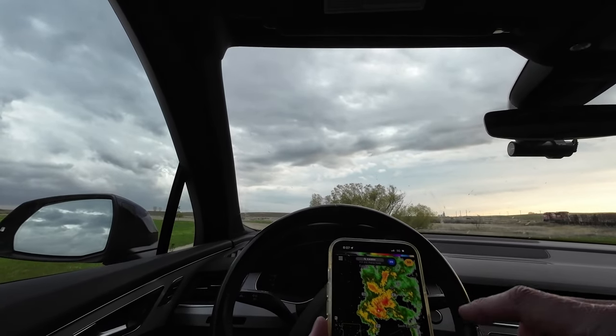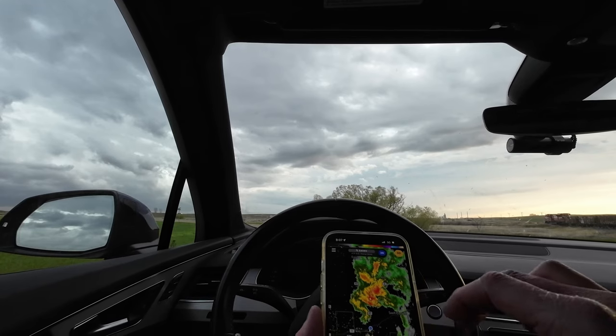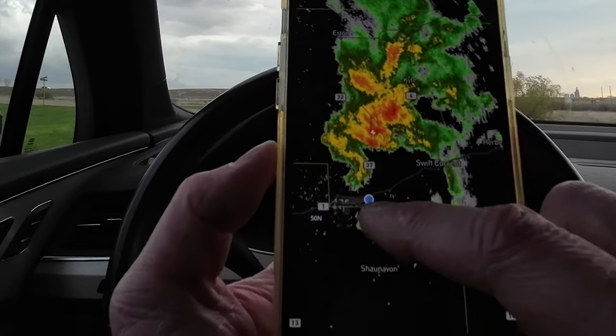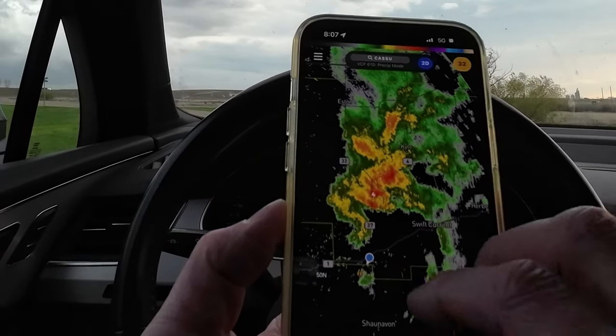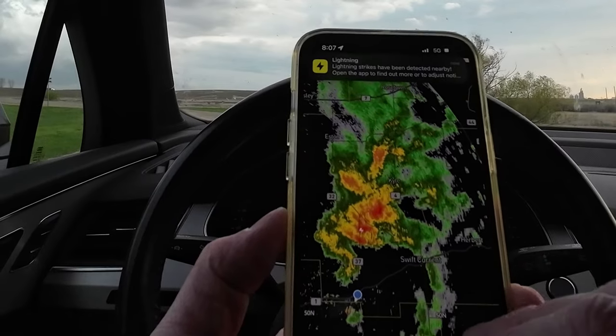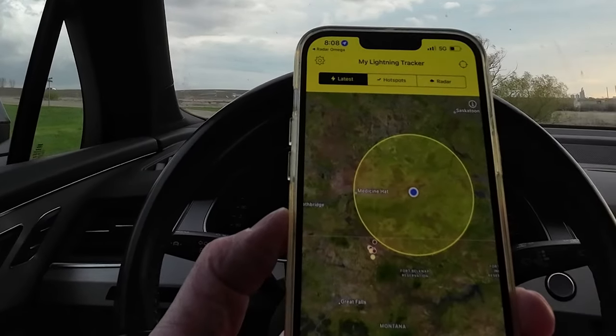But yeah, at this point, most likely I've lost all my chances at doing anything to the east of where I am here. You can see where I am by this dot. I hope you can see that. I'm trying to show you. Anyhow, Swift Current's over here. And yes, thank you, I know there's new lightning. I can see it.